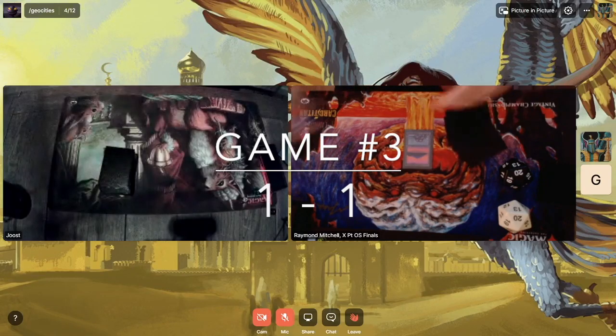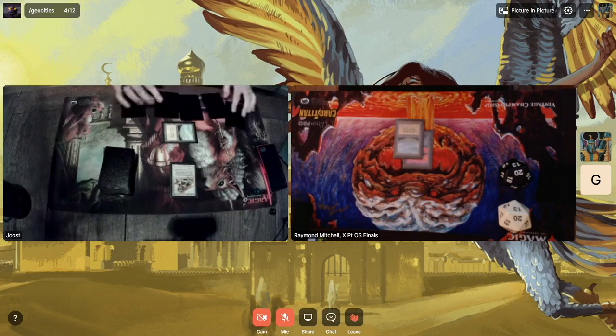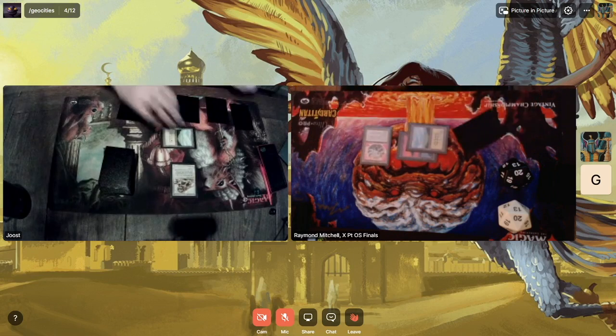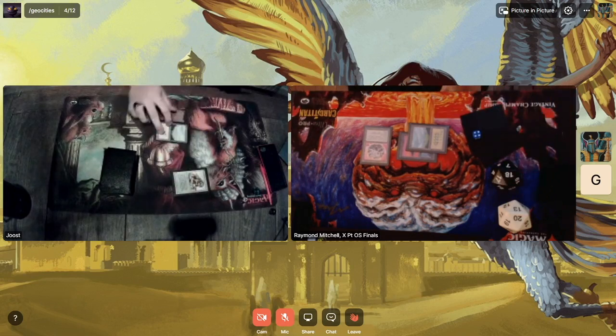Game number three, the decider. And it looks like they already started with a basic Island by Raymond, who was on the play because he lost game number two. So whoever wins this one is going to be the X-Point Old School champion. So that's pretty exciting. Of course, it's a monthly, so I think they already started with their new tournament. But it is pretty exciting.